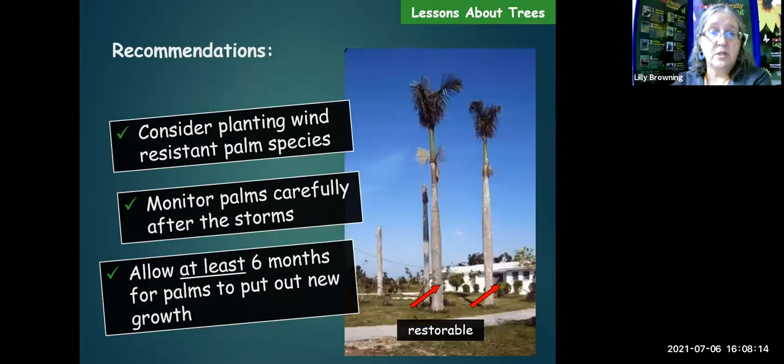So their recommendations, I think we have all already gotten to this point. Mentally consider planting wind-resistant palm species. Monitor the palms carefully after the storms. Dr. Lester already touched on that. And allow at least 6 months for palms to put out new growth. Could you discuss that further?